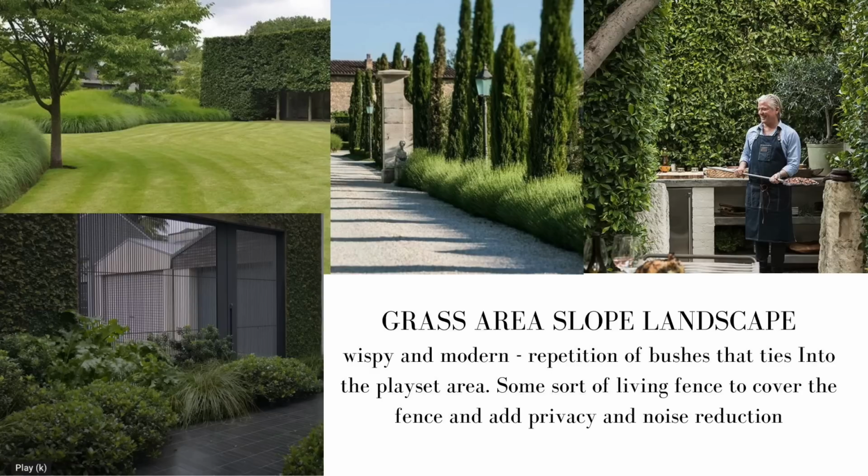I know some of these concepts don't make sense, like playset area and grass area, because I haven't showed you our backyard landscape yet. But I essentially just want our architect to see that I wanted it all to tie in together, but I kind of wanted that space to be more minimal versus the space where we're gonna have more bushes planted.